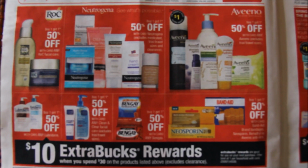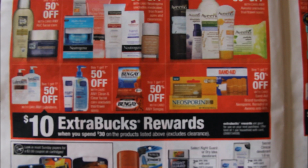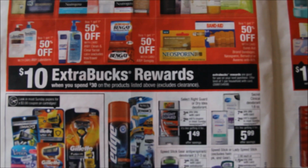I still couldn't find anything really on this page either that was a really good deal, but if you spend $30, you get a $10 ECB. So if you guys like that stuff, hey, go for it.